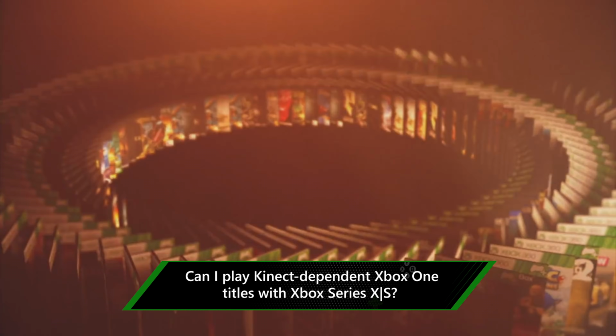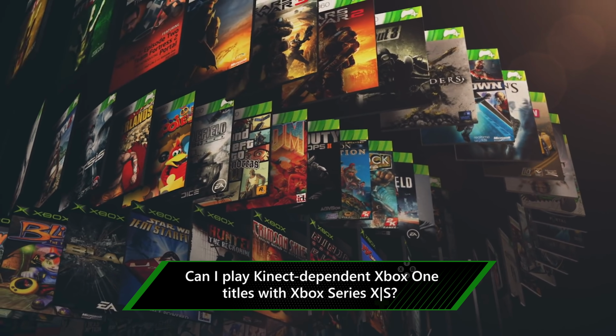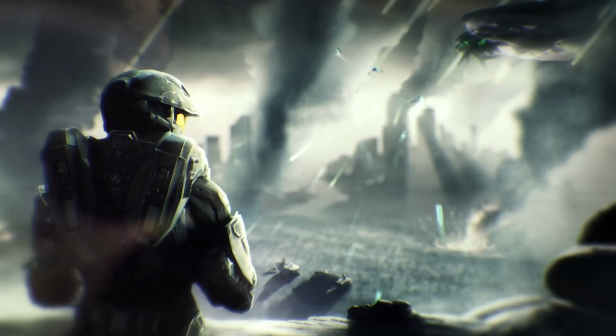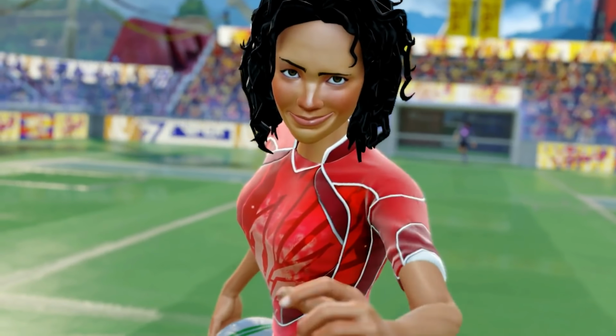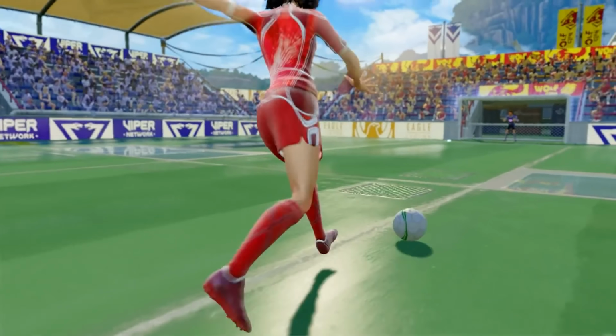Backwards compatibility on Xbox Series X and S includes games from all three previous generations: Xbox One, 360, and OG Xbox. As a rule of thumb, if it was playable on Xbox One, it'll work here, with one exception: games that require the Kinect sensor to play, for the simple reason that the new consoles do not support Kinect.